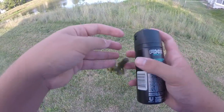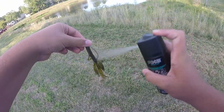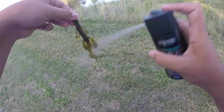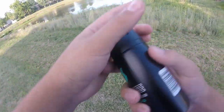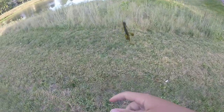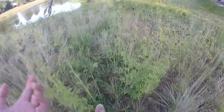So I've got the Axe spray right here. Got my little Brush Hog dude, and we'll just douse it. There we go. See what that does for us. See if Axe spray can catch a ditch donkey. I mean, it has to.